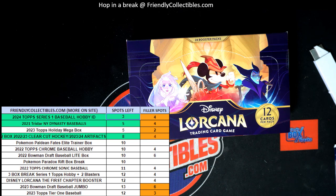It is one spot on the line. So our box break, I think now it's going to be down to 10 left. Yeah, because there's going to be a new race. So that's going to move right up into the fold. Disney Lorcana.